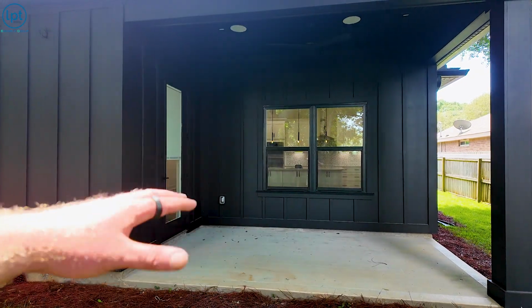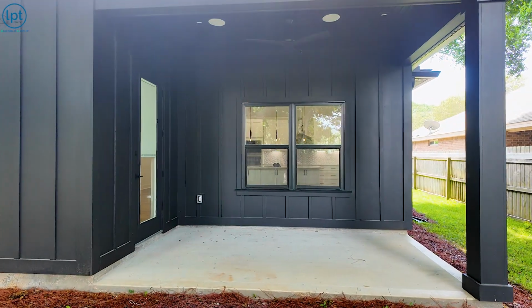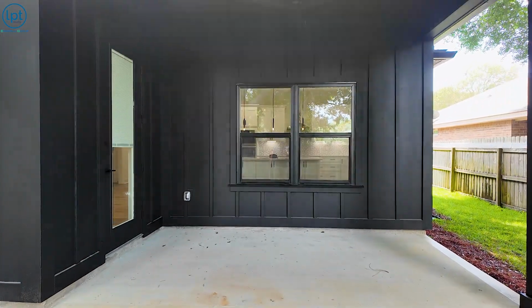I would put a hot tub here personally, but it could just be a couple of chairs, have your morning coffee out here, what have you.